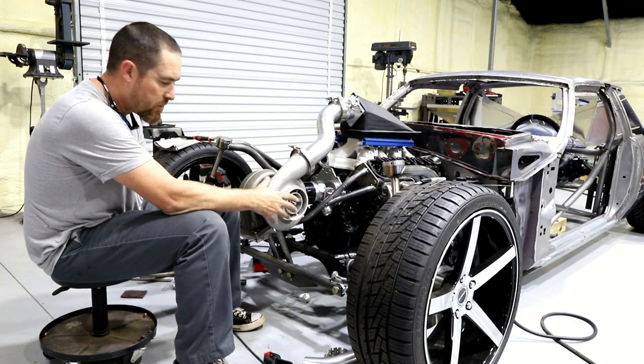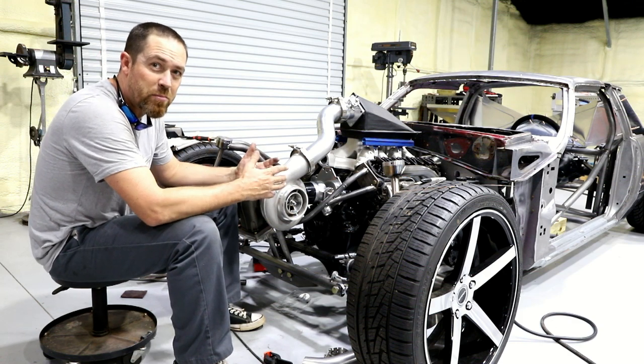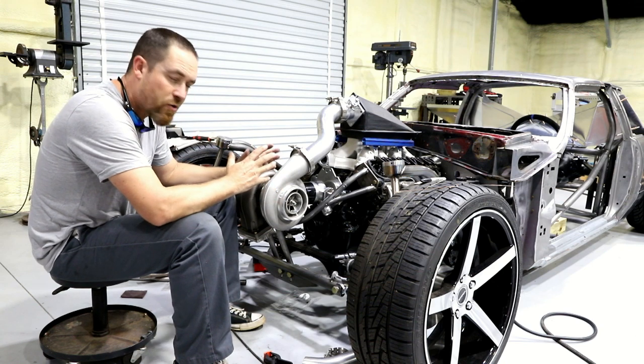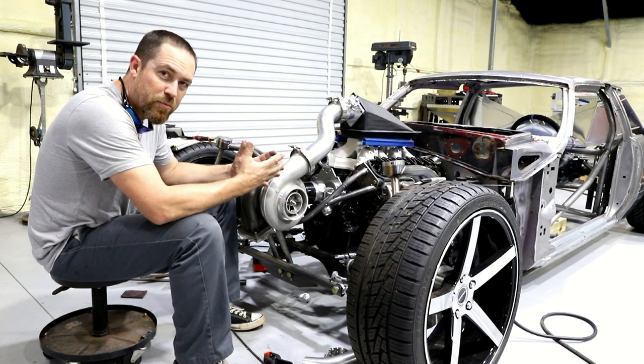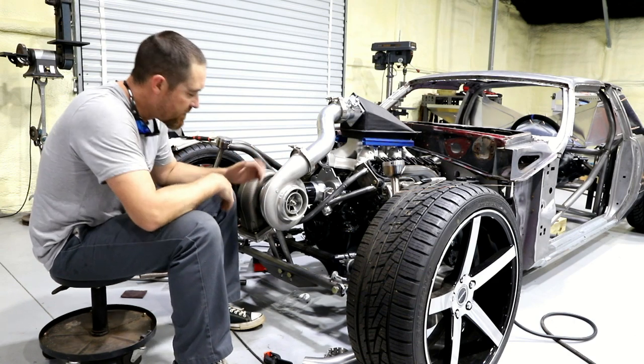There will be turbo exhaust and stuff as well that's gonna support it just a little bit, but you don't wanna put any strain on that. You kinda want the chromoly tubing to hold the turbo weight, even going over big bumps and stuff. So hopefully that'll get me there.